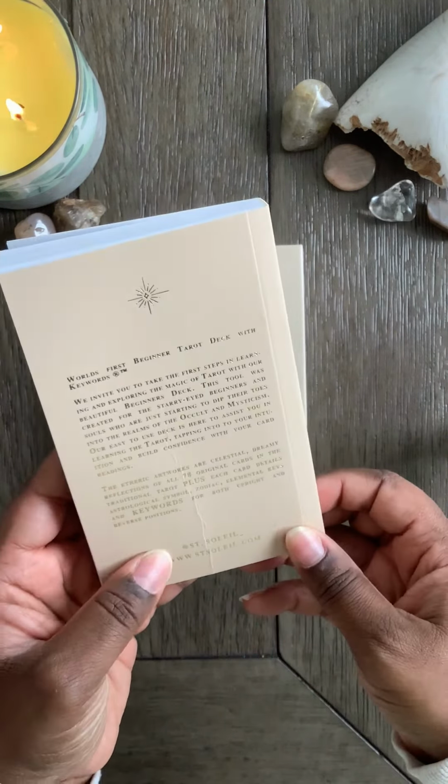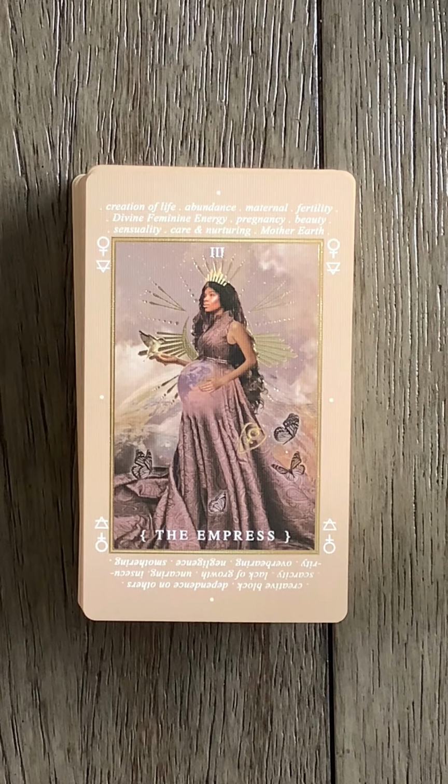This is so gorgeous. Oh, look at this Empress, guys. And this is another thing that I really like about this deck, is that different ethnicities are represented, which is awesome. I love the butterflies here in the Empress card. Of course, the Empress card is associated with numerology number 3, and it has the Earth element, and the planetary association is Venus. So we've got Venus, we've got Earth, numerology number 3 here. Keywords: creation of life, abundance, maternal fertility, divine feminine energy, pregnancy, beauty, sensuality, and caring and nurturing Mother Earth. Gorgeous. The butterflies, the bird, her. She's got the world there, pregnant, her belly. Gorgeous card.